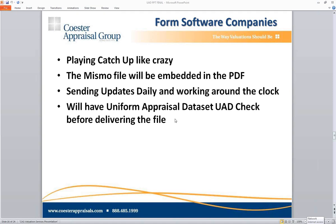We'll have a uniform appraisal dataset check before delivering the file. This is just giving you what the form software companies are doing: before the appraiser delivers the file, most of them will have some type of compliance check. Very important. Now again, not 100%, they're going to be updating things like crazy, but it's important. All these little things need to be checked. This is just adding layers of work to do, but it does need to be addressed.